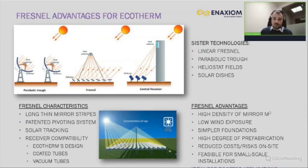Why did we choose to go for Fresnel? Could be the question. In our approach, we are aiming to put as much density of mirror per gross area as we can. So we have maximized some of the characteristics of the Fresnel. For instance, we are working with extremely narrow mirror stripes. They are around 9-10 centimeters wide, and because they are so narrow, they are flat. And we are able to put them in a very compact way, leaving only between 3 and 4 millimeters of space between the mirrors, and we are able to manufacture what we call the mirror module.